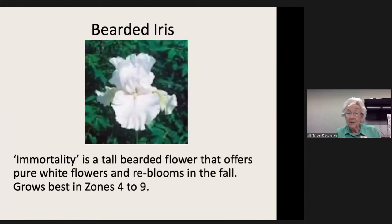The bearded iris. I wanted you to understand a whole lot about Louisiana iris, but I wanted you to also know about other iris plants that you can get, and they grow well in Louisiana. And we're going to put bearded iris. Bearded iris are going to probably last you a year or 2 years. It's pretty. You can buy it and use it as an annual.